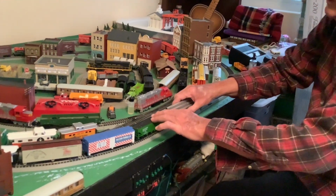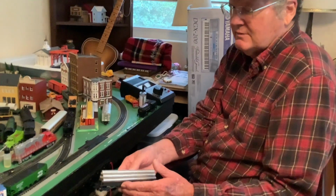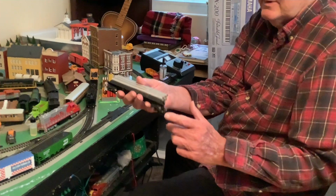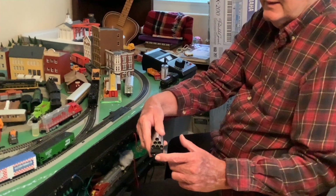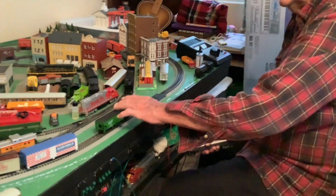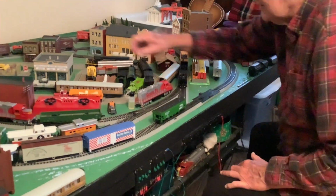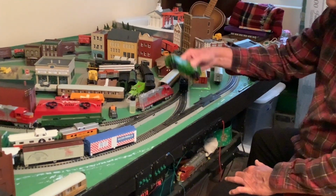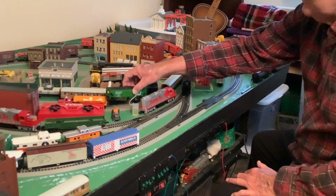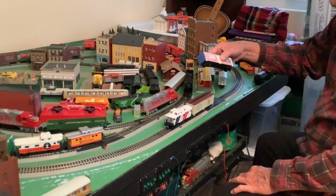Next, I want to show you a project. This is made out of scraps. And the purpose of it is to have a KD coupler at one end and the older style MRA coupler at the other end, because I like my Tyco and Lifelike and Bachmann freight cars, but I need that in order to hook it up to the later locomotives with the KD couplers. And now we will clear the track.